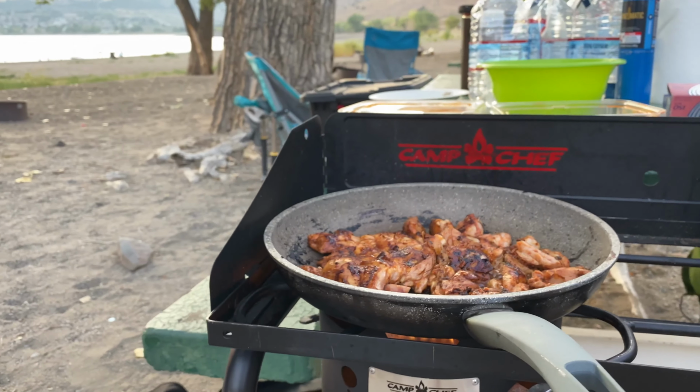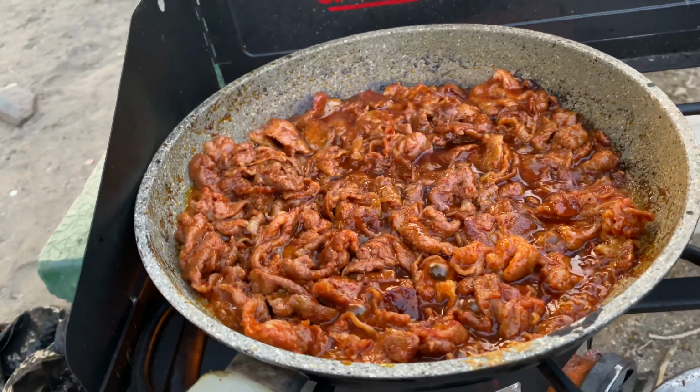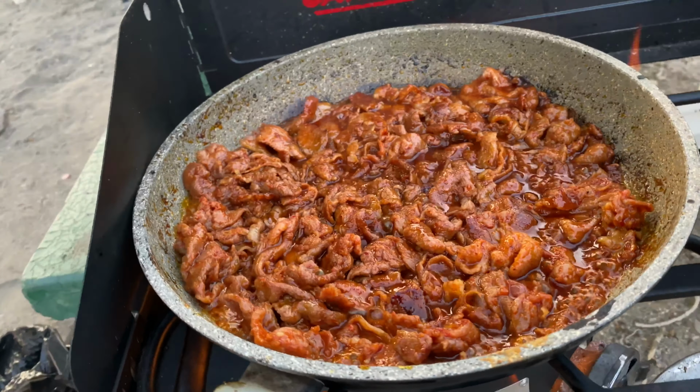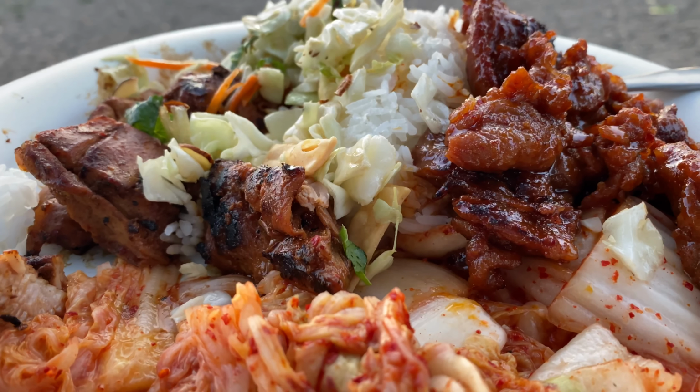One of our traditions when camping is bringing along some Korean barbecue meat. Tonight, we cooked up marinated chicken and spicy pork together with white rice and kimchi. It's a perfect area to have dinner and enjoy the sunset.